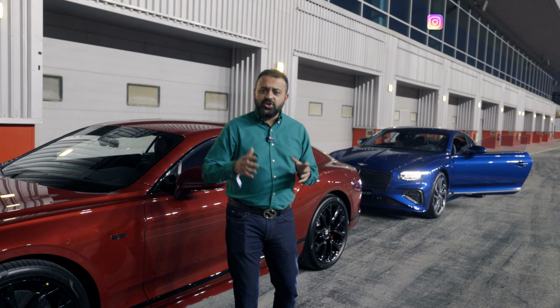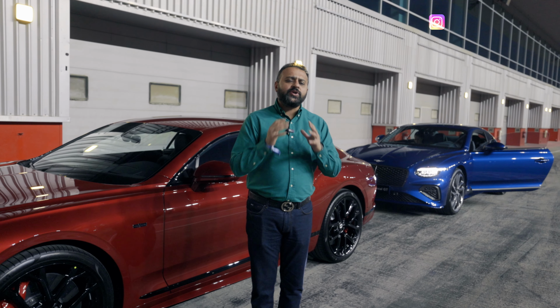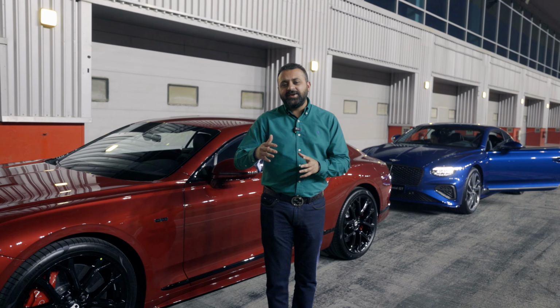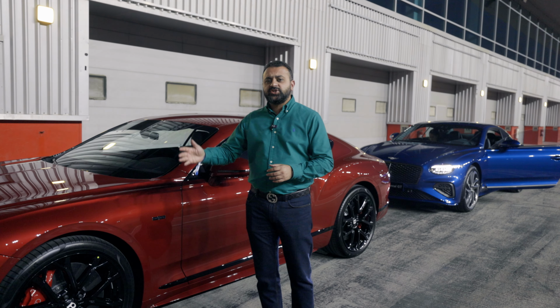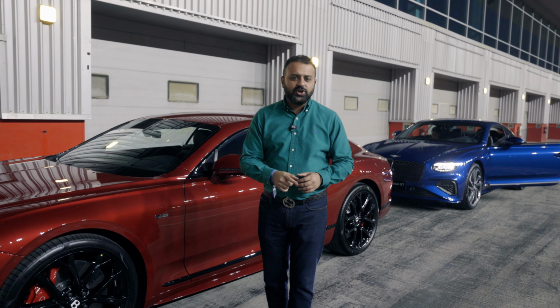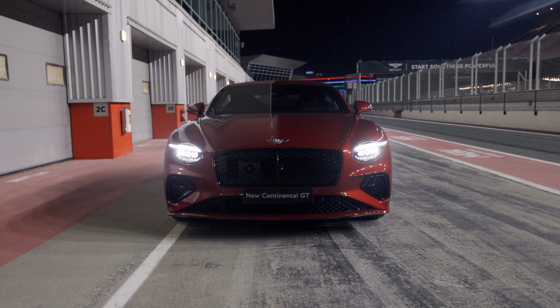The first edition is usually put out when the car is brand new. It comes with a ton of options which will be standard for the first edition. If you buy a car which is not the first edition, those options become chargeable. But this car is brand new in a lot of ways.